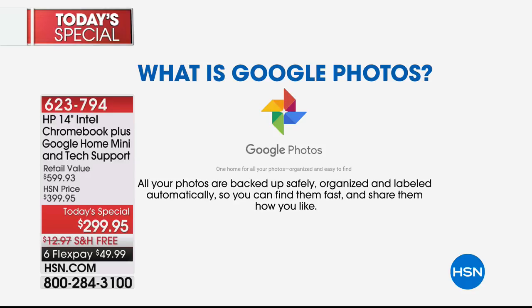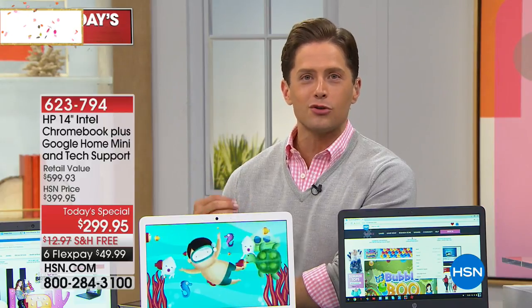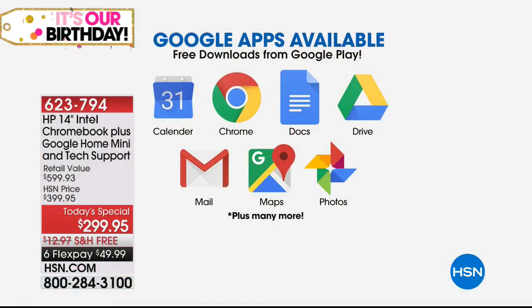Now, just to answer a few questions real quick, anybody that's running Farmville or any of those Google apps, they're all accessible here. Yes. This is the Google world. This is Google Play. This is Android world that you're all comfortable and familiar with. The Google apps are available and they're free downloads from Google Play, not to mention so many more.